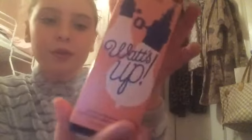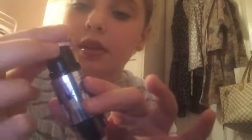So this is the What's Up highlighter, soft focus highlighter for face, and it's from Benefit, and this was £24.50. Quite expensive, but very good. You take the lid off, and then basically you screw it up a little bit. It's got a lot of product. I'll show you how much. That's how much product, so it'll probably last a long time. Yeah, so it's worth the money.